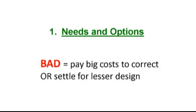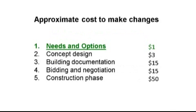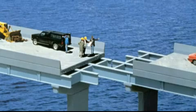lesser option. This little chart here gives an indication of how cost increases over time. As you can see at the beginning, during the Needs and Options Review phase, costs are very inexpensive, but as we get further on in the project, all the way down to the construction phase, changes can cost up to 50 times more, and that's not even counting the time that it takes and project delays. You know what they say? A picture is worth 1,000 words. With a Needs and Options Review, you will never have to utter those tragic words, "If only I had known."